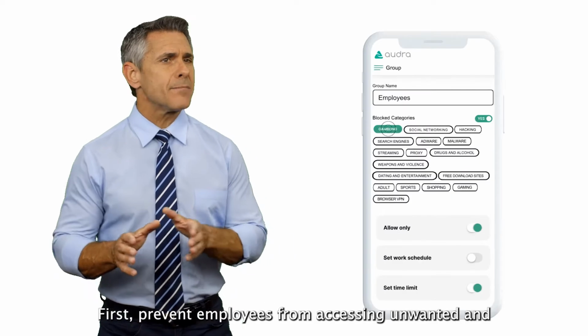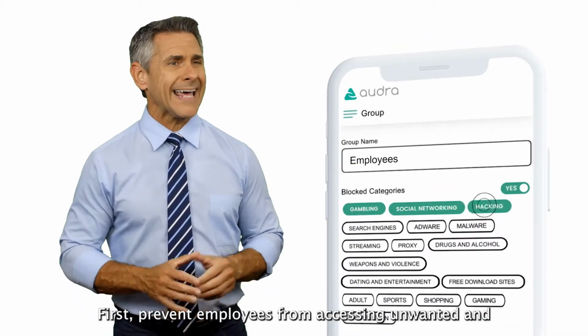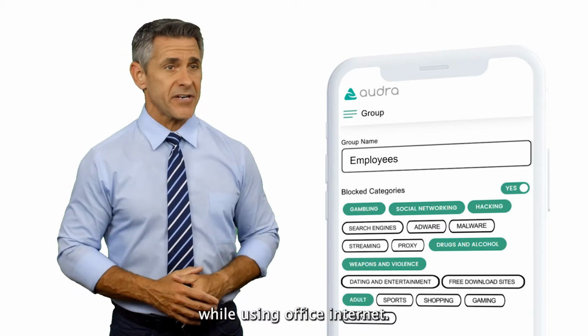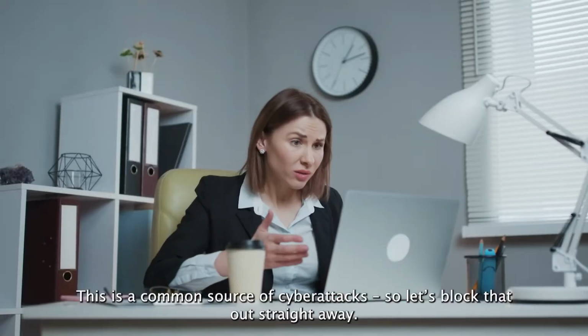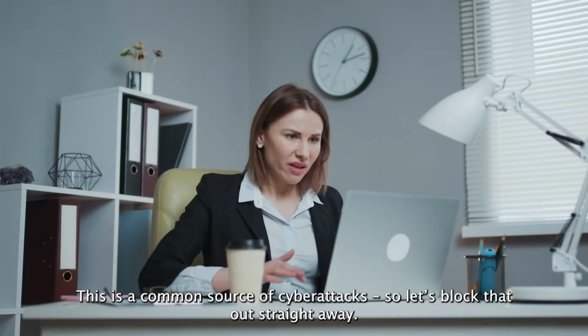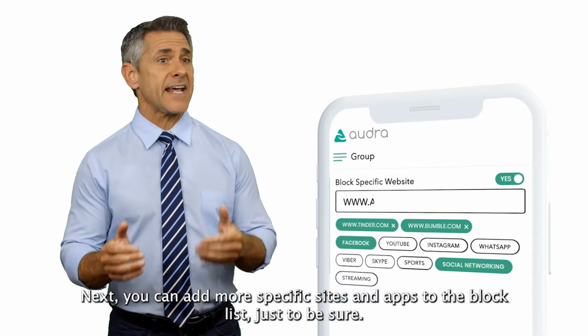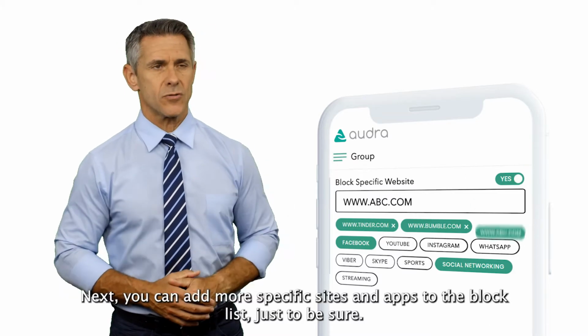First, prevent employees from accessing unwanted and harmful categories of sites and apps while using Office Internet. This is a common source of cyber attacks, so let's block that out straight away. Next, you can add more specific sites and apps to the block list, just to be sure.